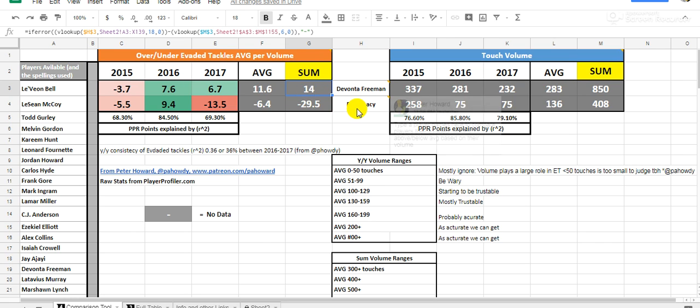So Eddie Lacy, as I was just talking about on Hermsmeyer's list, looked really good after 2016, even based on his volume, which was only 75 touches. In 2017, he dropped off a cliff, as we know. With the same touches, he was 13.5 evaded tackles under. The worry spot here was that he had only 75 touches. And we can also see that he was pretty far under the evaded tackles average, even further than most, in 2015 as well, and that's when he had significant volume.